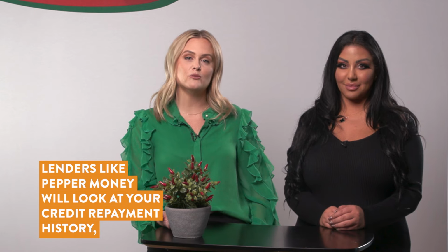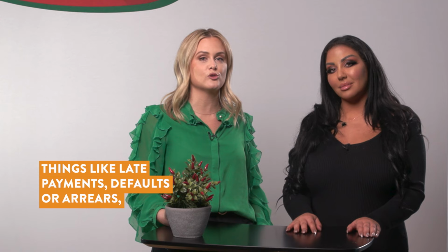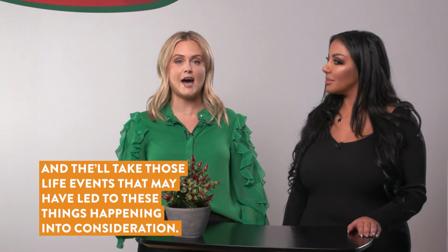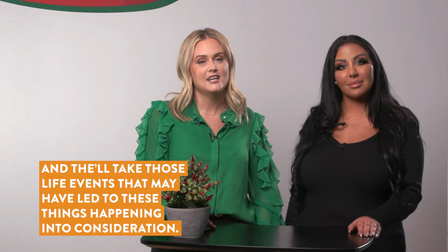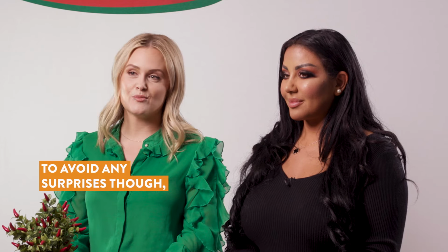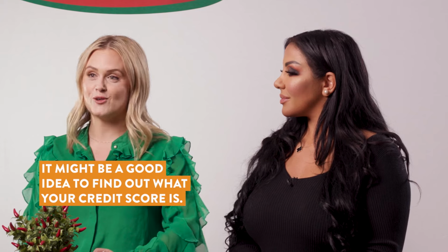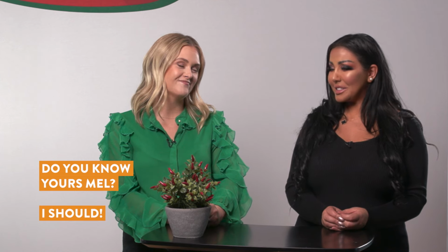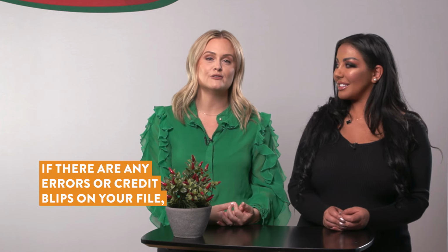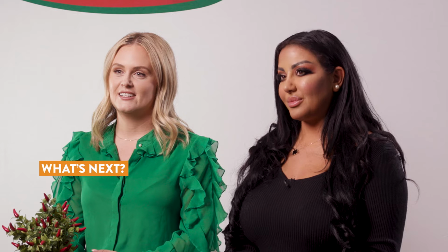Lenders like Pepper Money will look at your credit repayment history, things like late payments, defaults or arrears. And they'll take those life events that may have led to these things happening into consideration. Pepper Money don't write you off based on a credit score. To avoid any surprises though, it might be a good idea to find out what your credit score is. Do you know yours, Mel? I should. If there are any errors or credit blips on your file, then work on fixing these to smooth out your credit history. What's next?